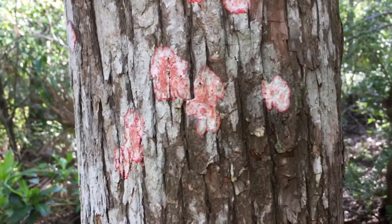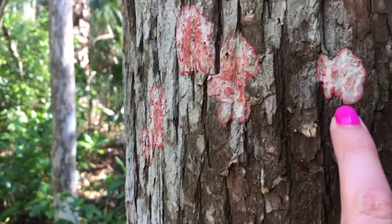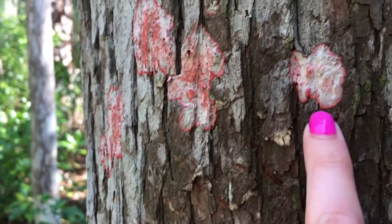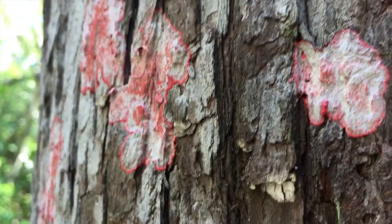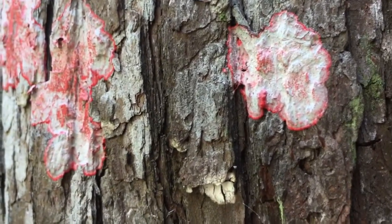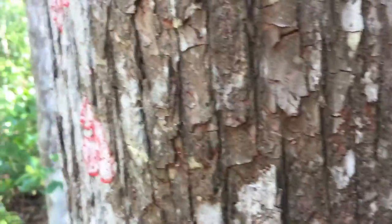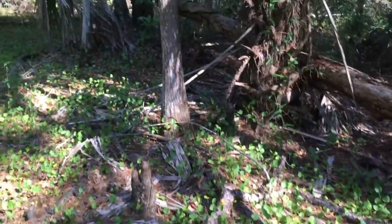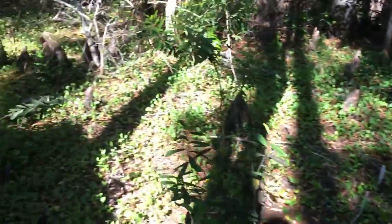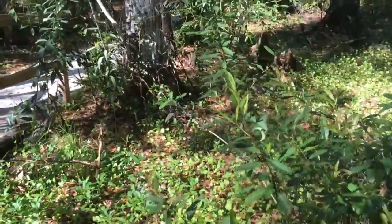You're going to see a couple different types of lichen as you walk around in the forest. This type is what we call a crustose type because it's making this little crust on a tree. There's a couple other types. There is foliose, which looks like leaves. We'll look for that. And fruticose, which looks like some kind of branching off.